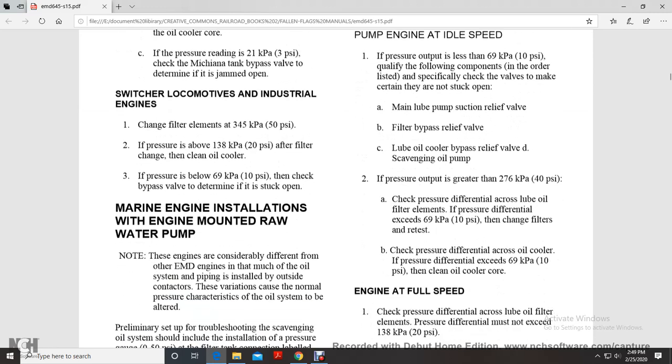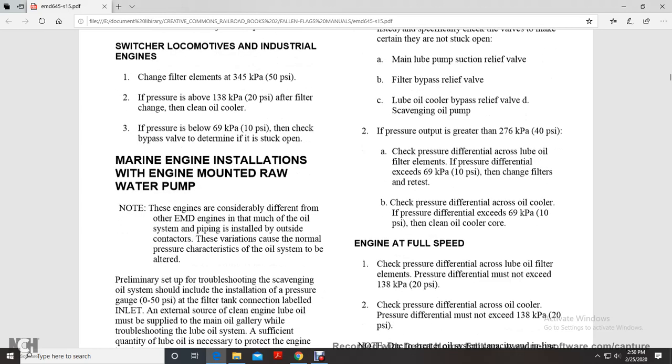If the pressure is greater than 40 psi, check the pressure differential across the lube oil filter elements. If the pressure differential exceeds 10 psi, change the filters and retest. Check the pressure differential across the oil cooler. If the pressure differential exceeds 10 psi, then clean the oil cooler.